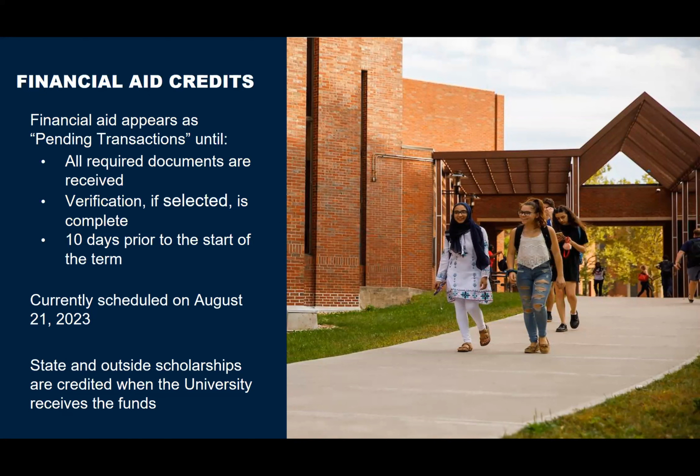In order for financial aid to actually apply to a student's bill, all required financial aid documents must have been received and reviewed. If they are selected for verification, the student must have completed this and submitted it to us earlier than August 21st so that we can make sure that it's ready to go by that August 21st date.